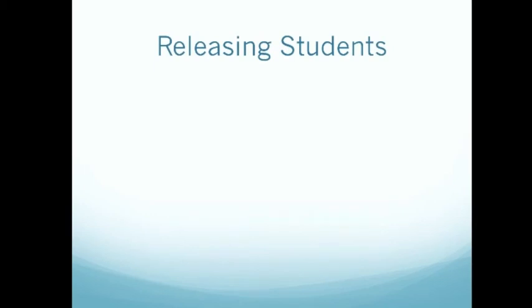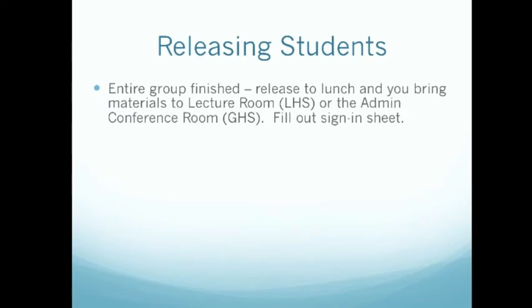So when testing time is over, the bell is ringing for lunch, and you are releasing students, if the entire group is finished, and probably in 8 out of 10 classrooms this is going to be the case, you're going to go ahead, after you've collected all the materials, release the students to lunch when the bell rings, and bring your materials directly to the lecture room here at LHS, to the admin conference room at GHS. You're going to fill out the second portion of the sign-in sheet, which indicates that you are turning in the same amount of materials that you checked out.